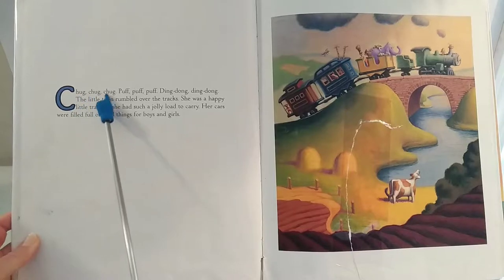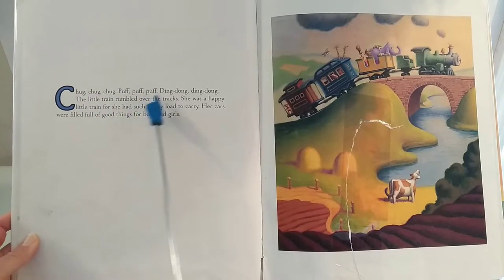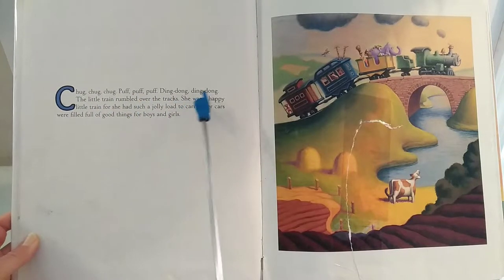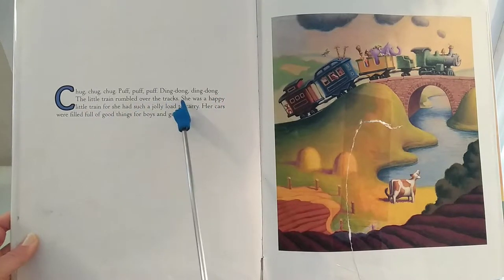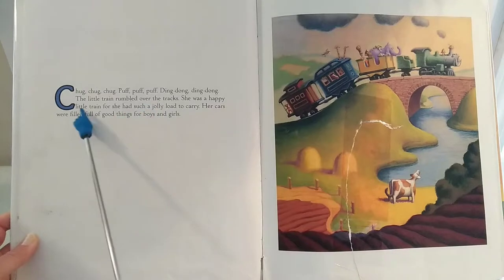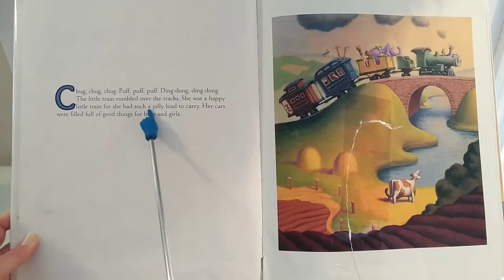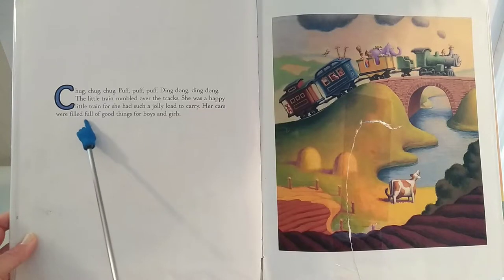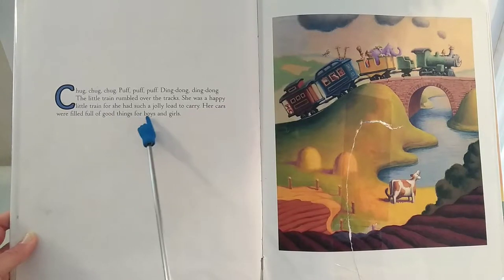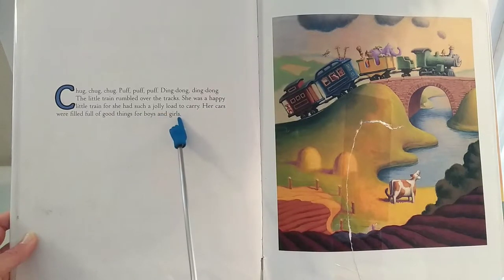Chug, chug, chug. Puff, puff, puff. Ding, dong, ding, dong. The little train rumbled over the tracks. She was a happy little train, for she had such a jolly load to carry. Her cars were filled full of good things for boys and girls.